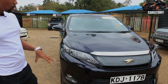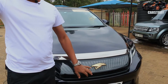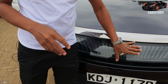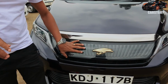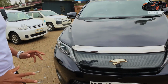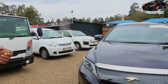Now, more improvements on how the Harrier emblem looks. For the previous model it's on a grill, but this one has been covered with a glass-like material that makes it appear really classy and really good. Now, this finish here also complements the look of the Harrier 2015 model.